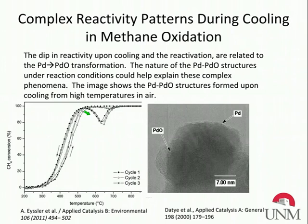But it doesn't completely transform. The microstructure is quite complex. We are only able to look at these catalysts after they have come to room temperature. So we really don't know how these phenomena happen. Here was our previous attempt trying to look at this to see the coexistence of palladium and palladium oxide. Again, very difficult to do because we can't preserve these catalysts at these temperatures.